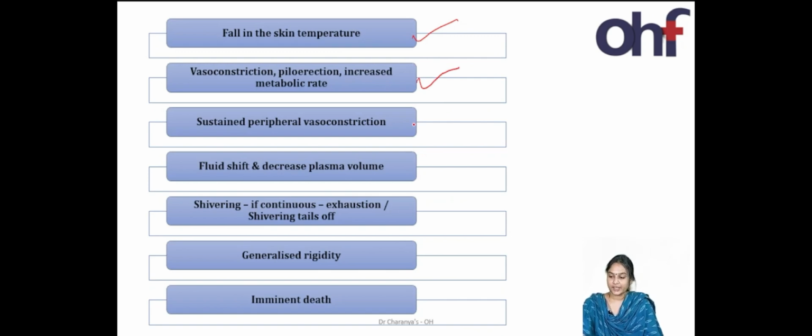When there is sustained and continuous peripheral vasoconstriction, there is a fluid shift and a decrease in the plasma volume, which leads to shivering. Even if it continues after that, there would be exhaustion of the shivering mechanism and it tails off gradually, which is then followed by gradual rigidity and imminent death if the treatment measures and the first aid measures do not occur now.